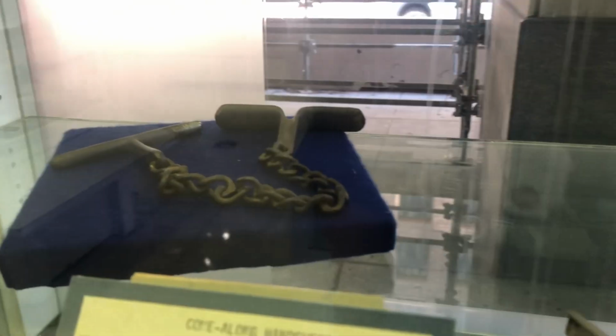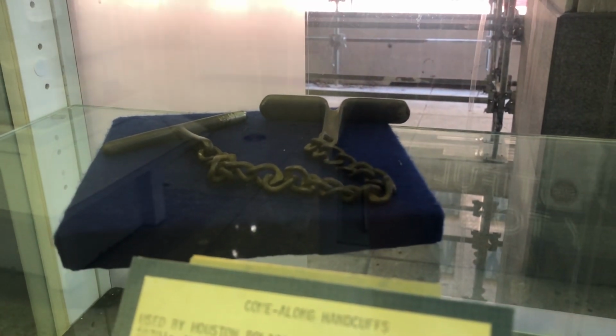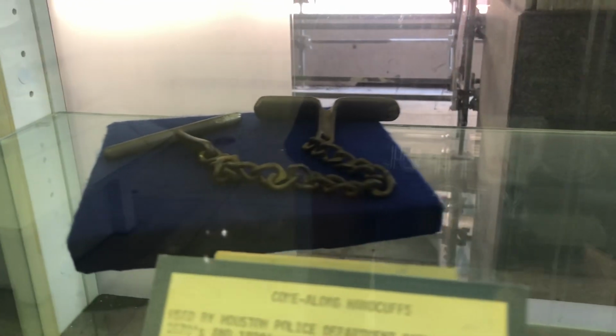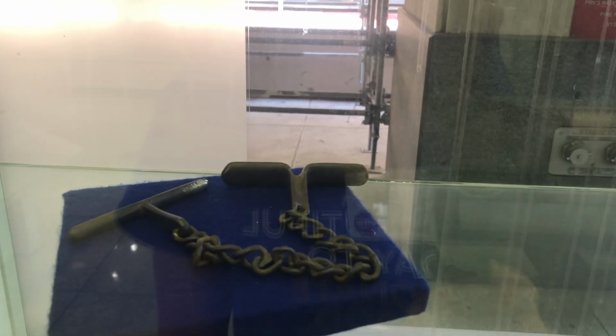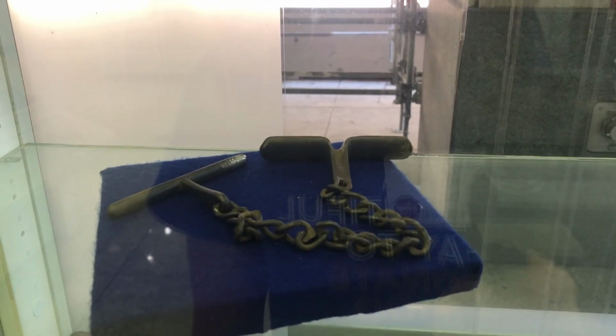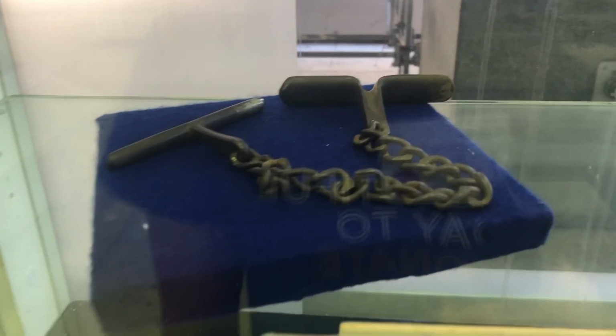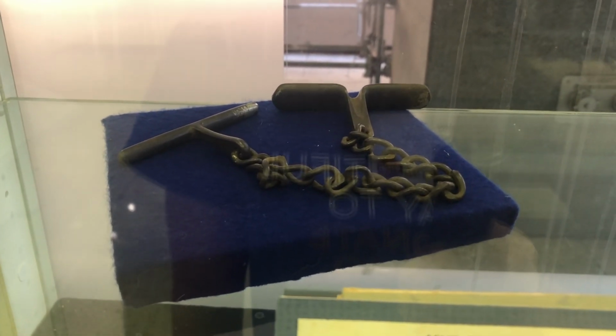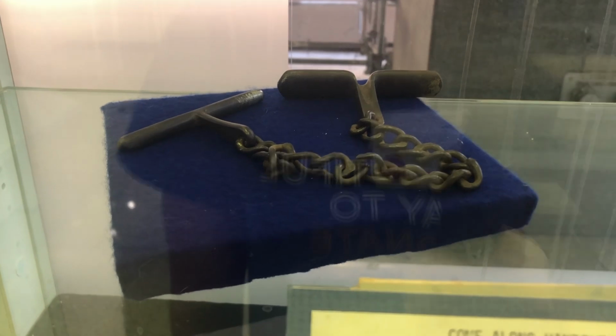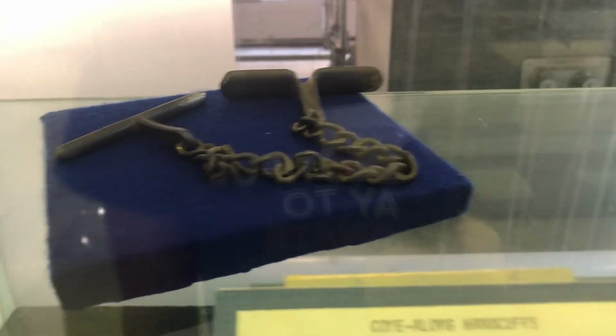Another pair of come-along handcuffs, and I think how these would work is a suspect would put their hands behind their back just like normal handcuffs, and then an officer would wrap the chain around their wrists, and they would hold these handles with one hand, and they'd have to control the suspect to get them to go wherever they need to go, hence come-along handcuff. I could definitely see where these wouldn't be very effective, because a lot of suspects would be able to overpower someone and break free of these because it just relies on the officer's grip with one hand.